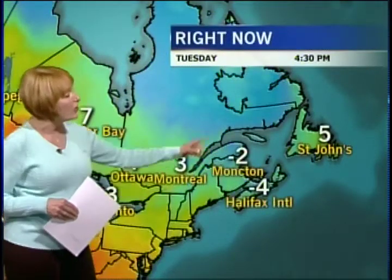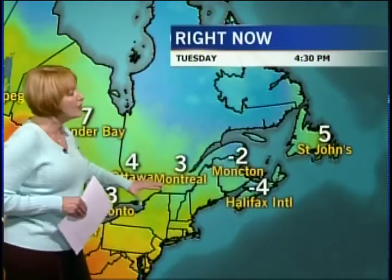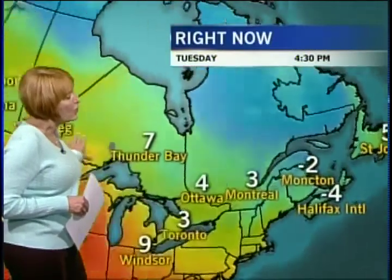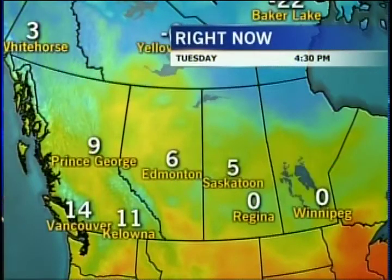Down east, much more active weather expected. We've got freezing drizzle for parts of Atlantic Canada, blowing snow in through the Halifax area, and then we've got a line of freezing rain that extends from northern in through the Nickel Belt area, northern Ontario, all the way across into southern Quebec, and then making its way into the Maritimes as well. That'll turn to snow overnight tonight. Got some light snow in the Winnipeg area right now, and Regina too. 5 degrees in Saskatoon, 6 degrees in Edmonton right now.